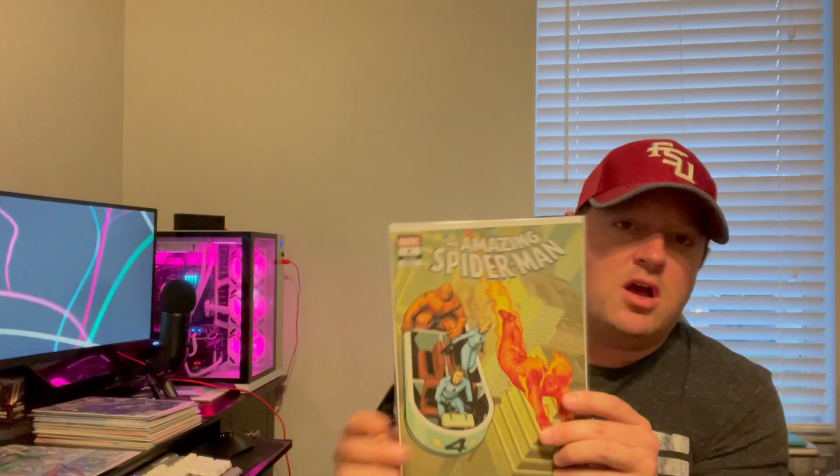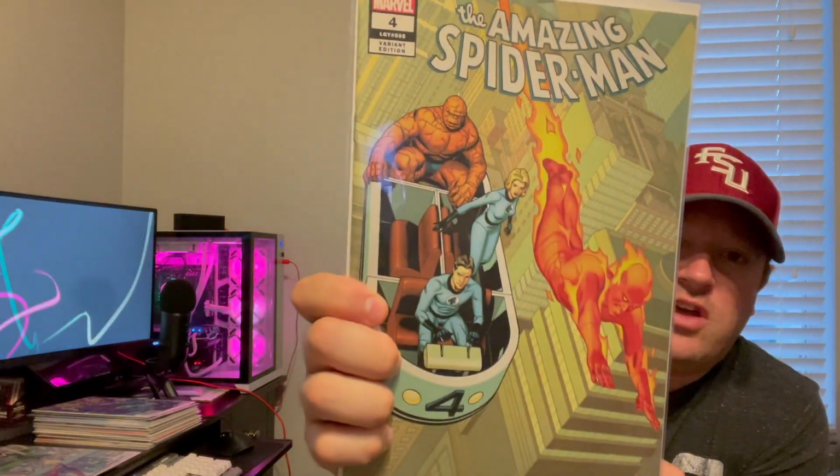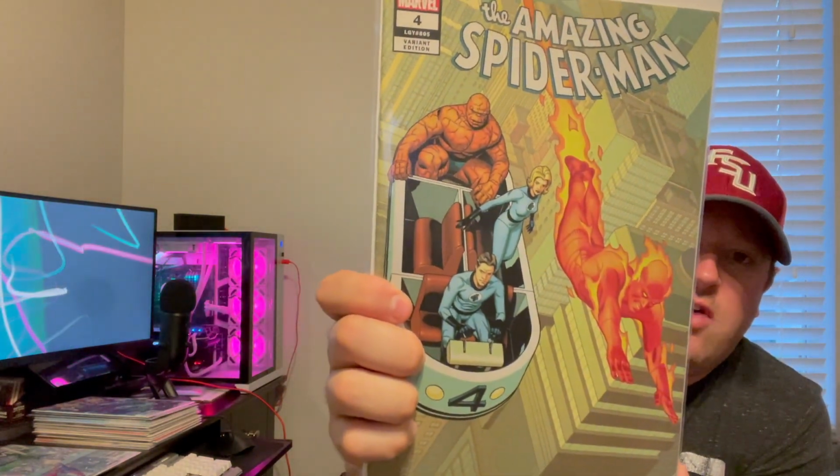Next one, Amazing Spider-Man #4. This has the Fantastic Four on the cover. I just really like the look of this particular one. This is a variant. Sometimes I can't always get cover A and cover B, and people kind of pass on the variant covers, and I'm happy to snag them up.